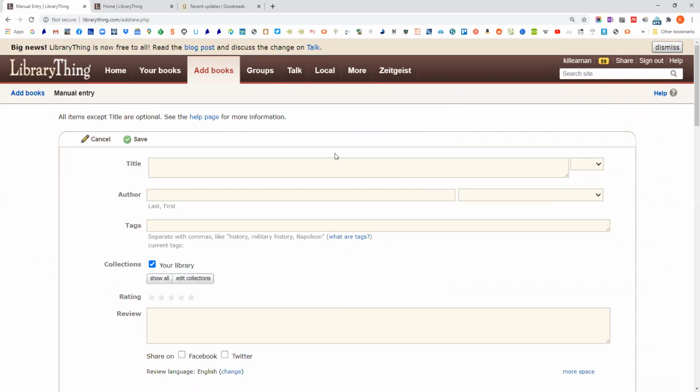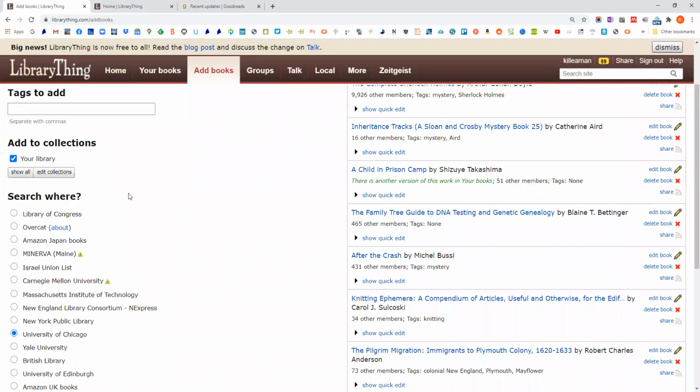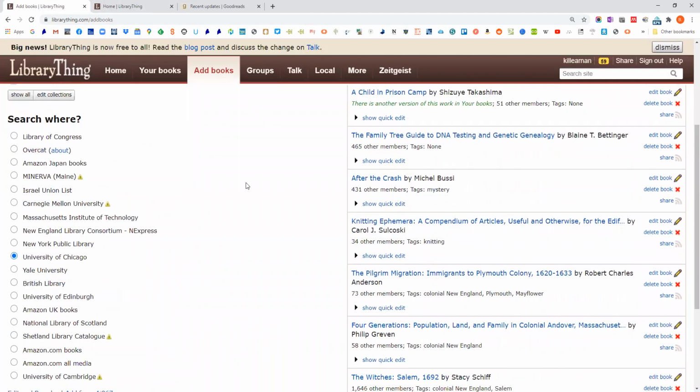And one reason I don't have some of my books in is I have 3 or 4 boxes, about 3 bookcases worth of books that are pre-1900, and I'm probably going to have to enter most of them manually. But if it's a modern book, it should come up, because you can search the Library of Congress.